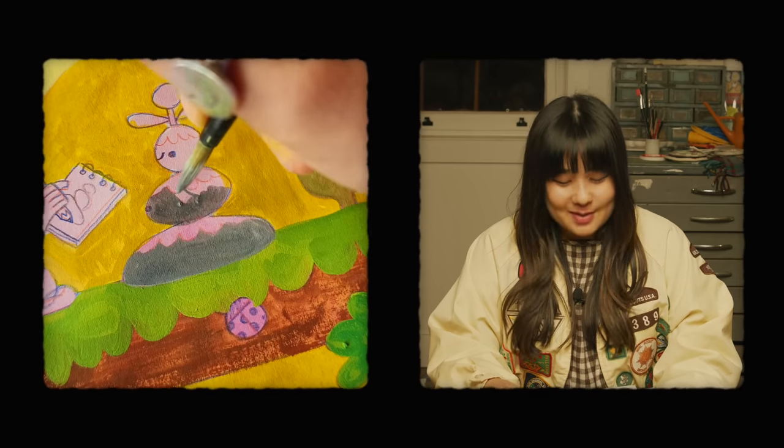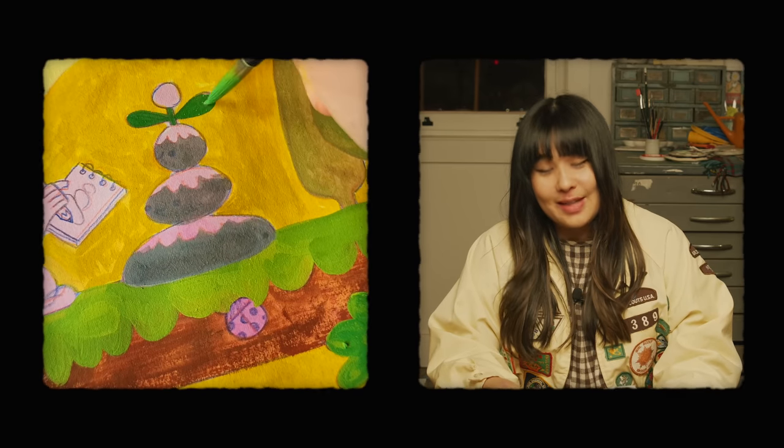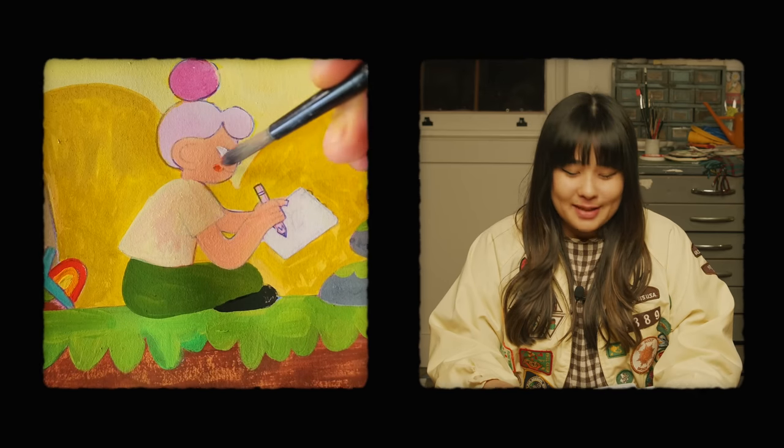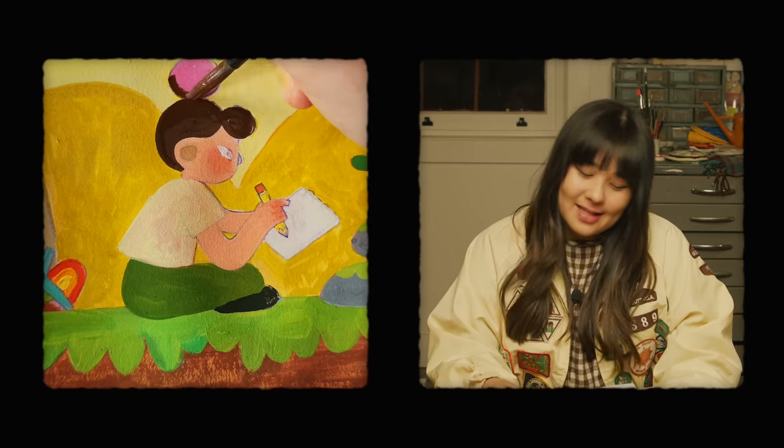You've got the stack of rocks with the moss on the top, and then you've got the flower growing out of the top, and then you've got the girl with her stack of buns and there's a flower placed on the top there. I think that's just really cute.